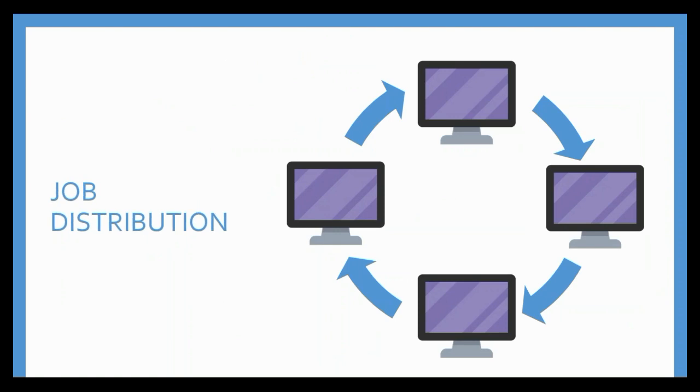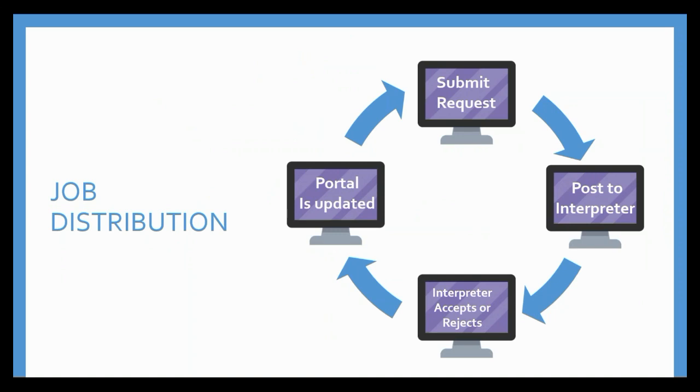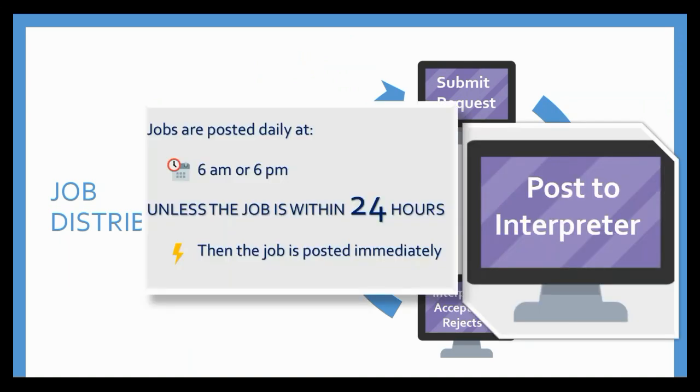To better understand how we try to fill your job, let's review the job distribution process. First, the request is submitted, posted to the interpreter, where they accept or reject it, and your portal is updated. When jobs are posted to interpreters, they are posted at 6 a.m. or 6 p.m., unless the job is within 24 hours. In that case, the job is then posted immediately.